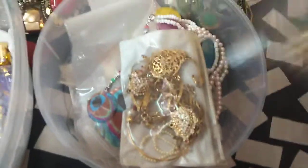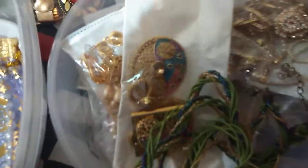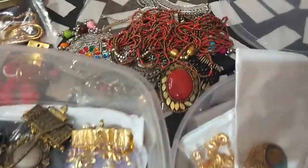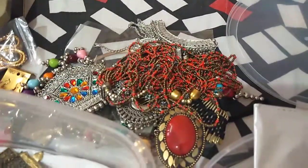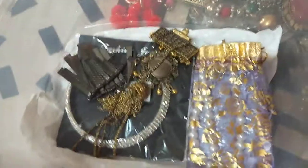Yeah, so these are all my collections of neck pieces. Hope you liked it, and I hope that I also liked it too, because it's been quite a while that we usually do not take out all these neck pieces and have a look as to what I have and what I do not have. That's the whole purpose of this video, that I just keep a note of all my neck pieces.